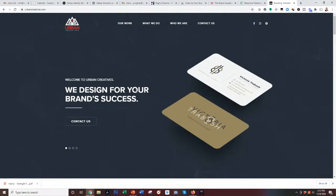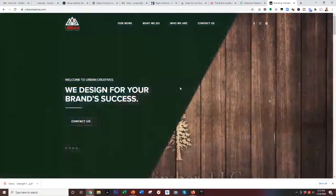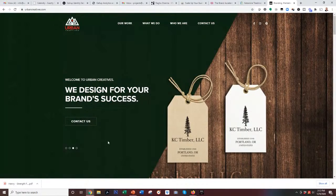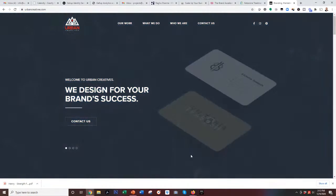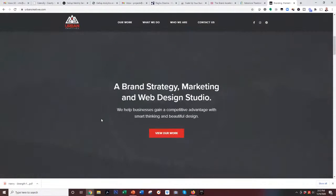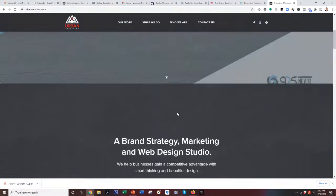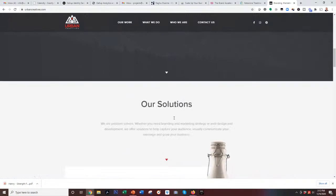But site speed, awesome. I love how you lead with work that you've designed and it's quick. So you can get a bunch of pieces in. I love that you lead with your work. That's fantastic. Nice and big. The sections are nice and big and they're headed nicely. A brand strategy, marketing, and web design studio. Okay, that's great. So we know who you are. All right. Now you're going to take us to your work, which I like.